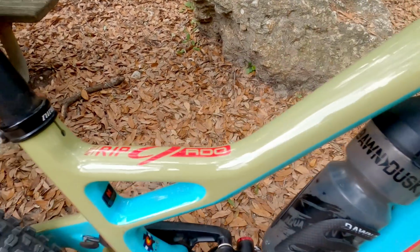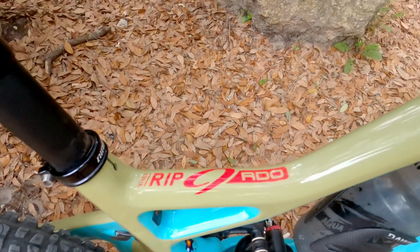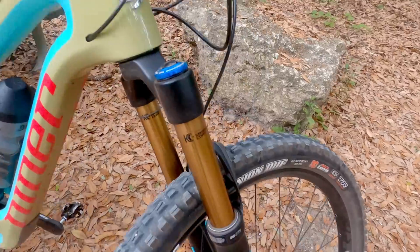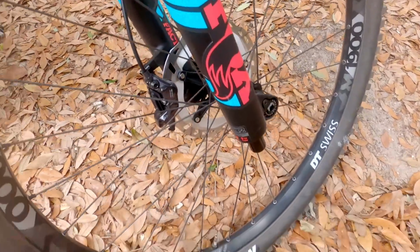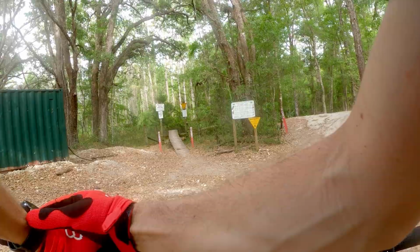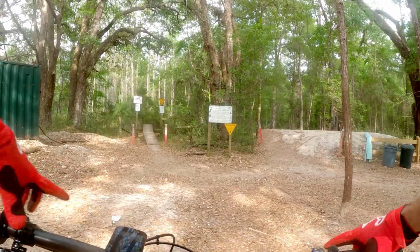I'm gonna head out on the Jet 9 29er first, and I'll wear the camera and just get a little footage so you can see what the trail looks like. I think the lap's gonna take 10 to 12 minutes, I don't know. And then I'll come back to the car and I'll grab the RIP 27.5. Okay, lap number 1 on the Jet 9.